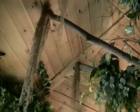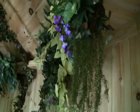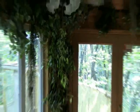All the foliage you see up on the ceiling, it's all artificial. It's not, well, I was going to say it's not real, but actually, in this universe, everything you see is real, whether or not it's growing right now. That plant right there, and that plant in the corner, are the only two living plants in this treehouse right now.